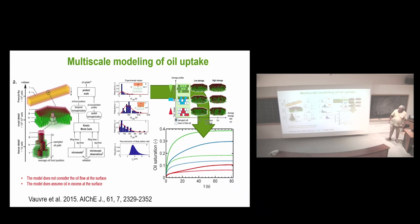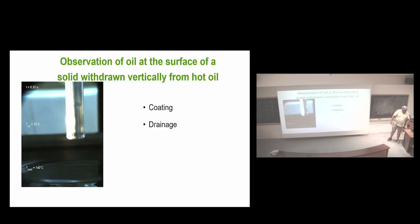So here we have a multi-scale modeling of oil uptake, so we can see what's happening. If we look at the surface, we can look at the cells, we can look to see how the oil goes through. So we've developed a model, so we can look to see how the oil penetrates through the fry, and then how the oil saturation goes. And so you can see it's where there's a damaged cell, it's where we get the oil penetration. So the important thing is to keep your potato damage free, but of course you've cut it, so there will be some damage. So let's have a look at oil.